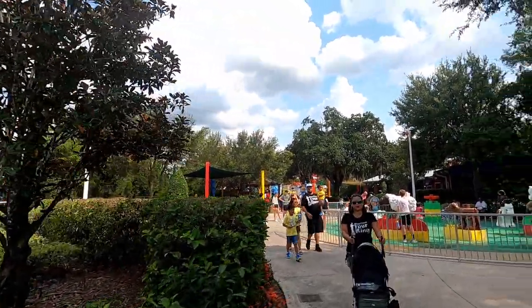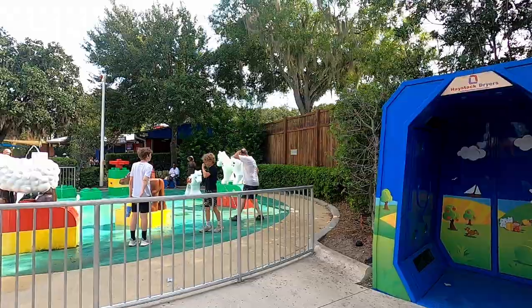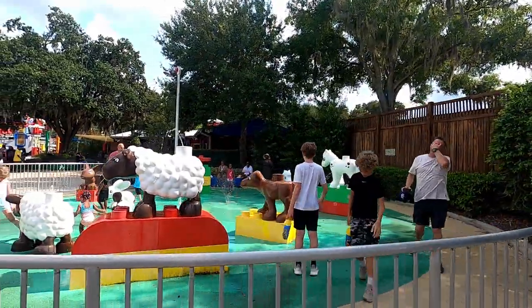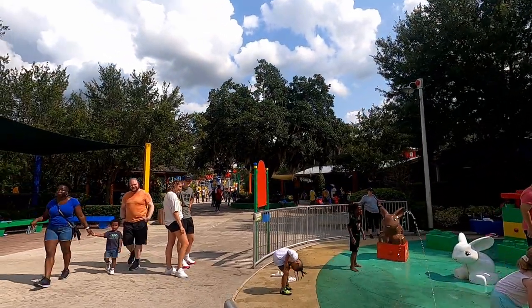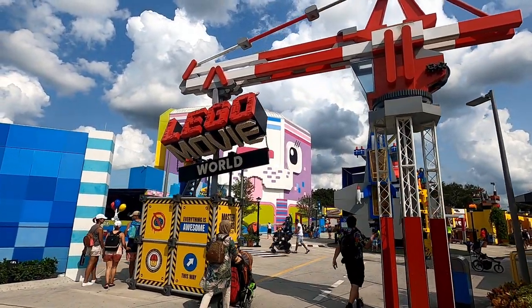Here's a Duplo train on our left, and all the way in the back this way is Lego Movie World. Let's take a look. Along the way, lots of places to get soaked. Maybe it's worth doing, you know, just to cool off a little bit, but there's Lego Movie World right back there.